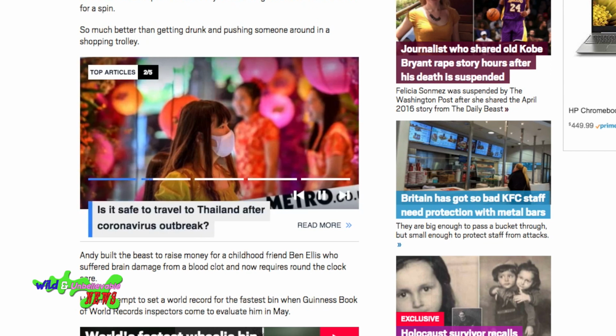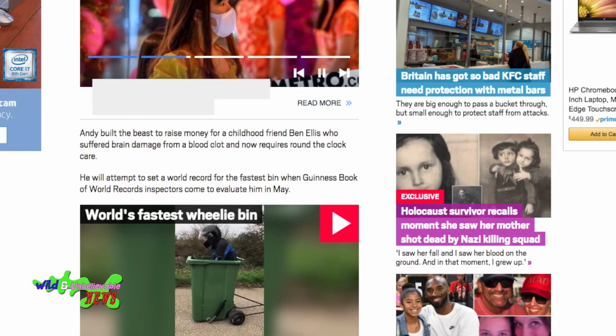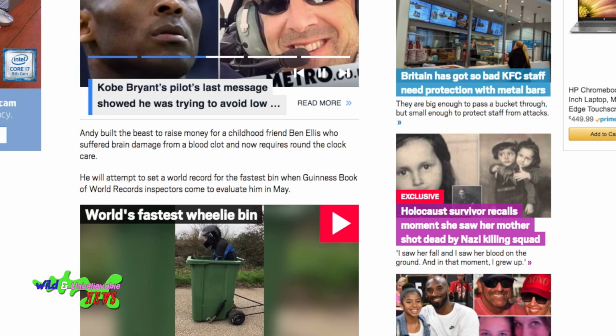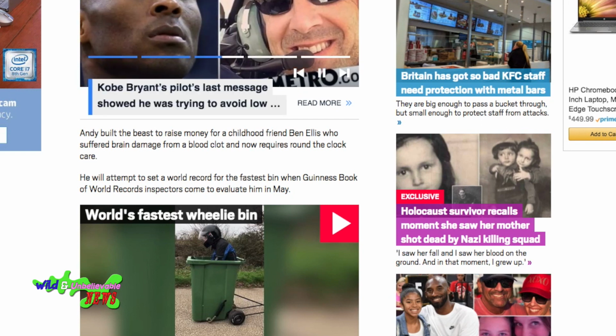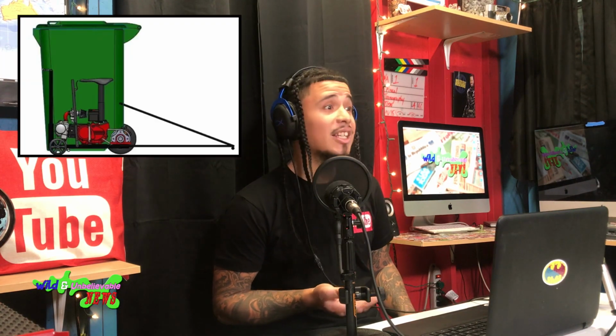Andy built the beast to raise money for a childhood friend, Ben Ellis, who suffered brain damage from a blood clot and now requires round-the-clock care. He will attempt to set a world record for the fastest bin when Guinness Book of World Record inspectors come to evaluate him in May. That's amazing, guys. I mean, I guess it's for a good cause. His buddy needs around-the-clock treatment, and it's very costly. So what he's doing in order to raise funds is he created this racing trash can.